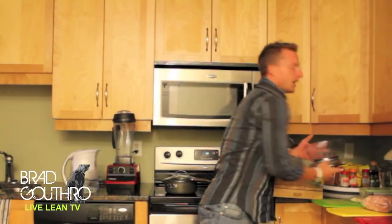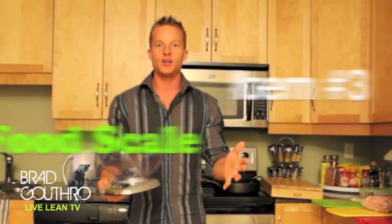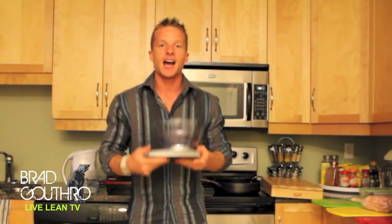Number 3. This is a weight scale, a food scale. I'm not saying you guys need to use this every single time. I'm not saying you guys need to use this for the rest of your life. I don't actually use this anymore, just until you get a sense of how much each food weighs, and then what does that mean for your macronutrients. So how much protein, how much carbs, how much fat is in each food.